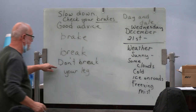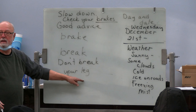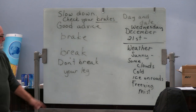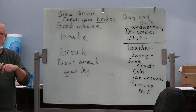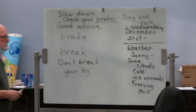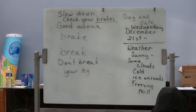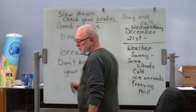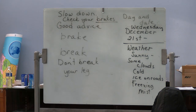More advice. Don't break your leg. Yeah, it means to hurt, to harm it, to destroy it. Break. Window. Okay. If I have something, that would break the window. Too many parts break. So, same word, different meaning. Or same sound, different spelling, different meaning.